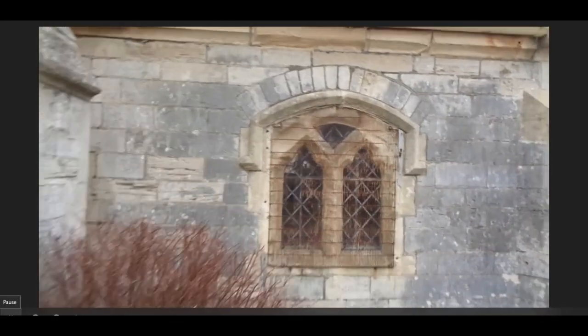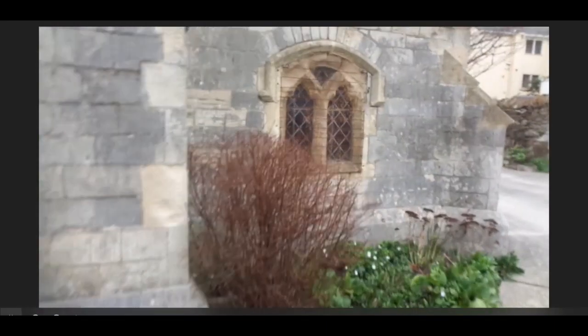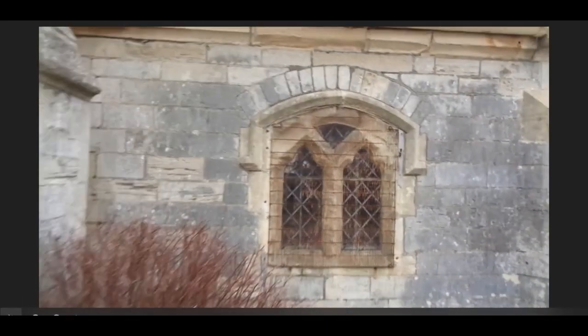But even this looks as if there's two different styles going on. God, why won't it pause? I'm having so many problems with my laptop lately. Pause. Right, yeah. So, it looks as if this is a rebuild. Do you see what I mean?